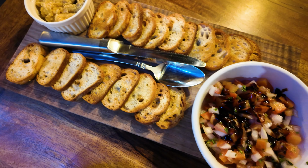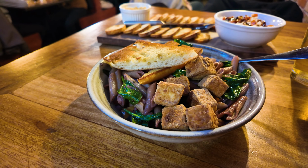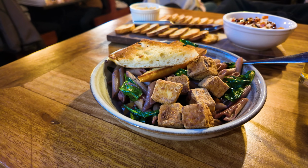I worked up an appetite after the antique market, so I went for dinner at IRONWORKS Kitchen. I tried their mouth-watering bruschetta and baby spinach penne, adding the marinated crispy tofu.